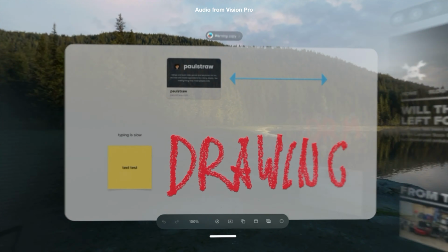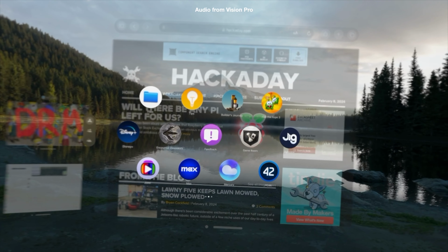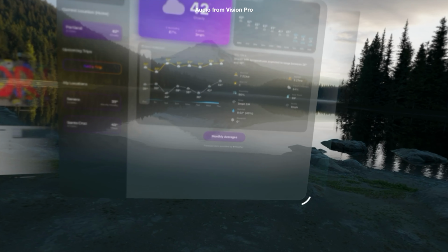Speaking of serious work, in my opinion, Vision Pro is already more of a desktop-style computing experience than iPad has ever been. I think this mostly comes down to window management. Windowing on iPad has always confused and frustrated me, honestly, but this felt great right away.